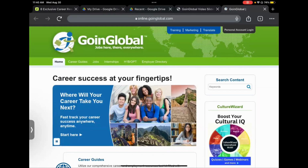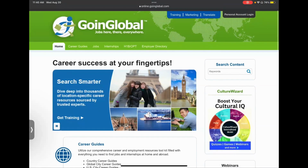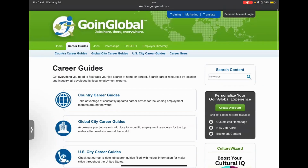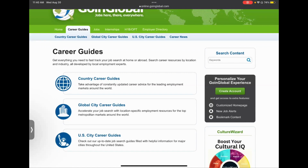Here, pay close attention to the top tabs: Home, Career Guides, Jobs, Internships, H-1B, and Employer Directory. First, looking at the Career Guides, you will see 3 different options.